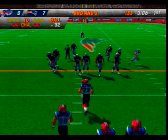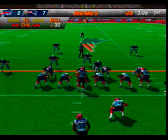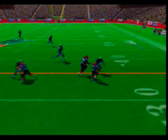Third and three. Ball on the 32-yard line. New England goes with a four-man front. Cross play to the right. Richardson makes the tackle at the 38.